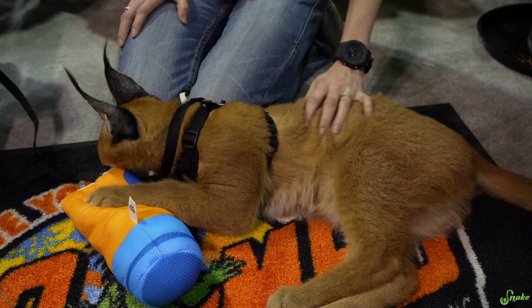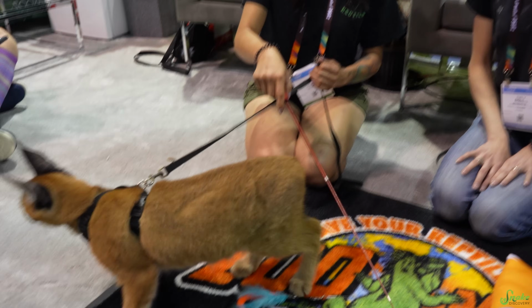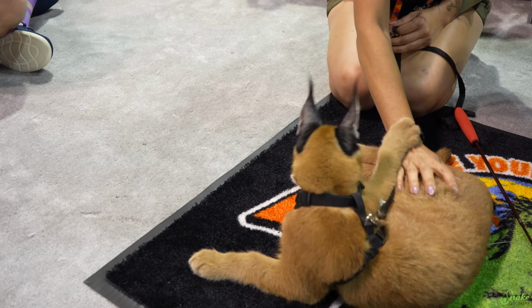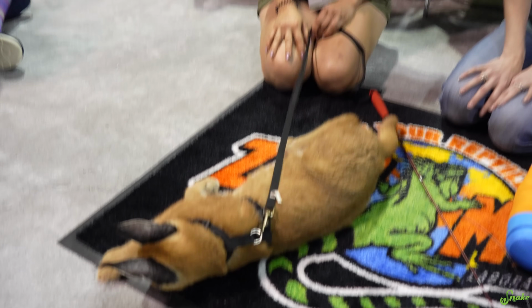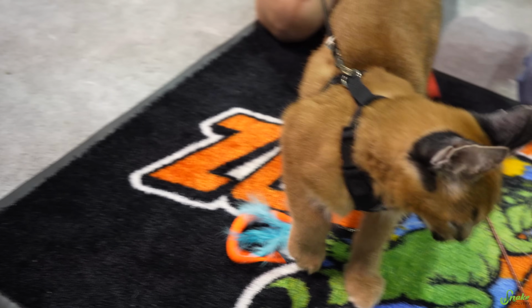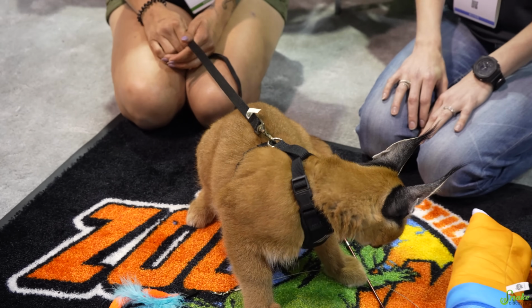Is he fully grown? Nope, so he's a baby. He's only 4 months old. He is my day 1 baby, so I've raised him from less than an hour old, a tiny, tiny little kitten. He was one of 3, and mom sadly ate the other ones, which happens a lot in captivity, so we were able to rescue him, so he's our little miracle baby. So that's why you have him. Yeah. Oh my gosh.